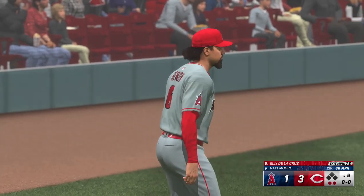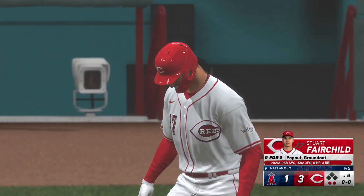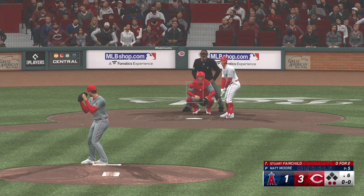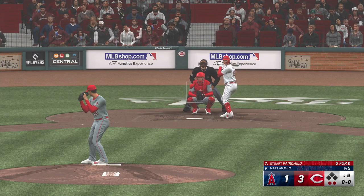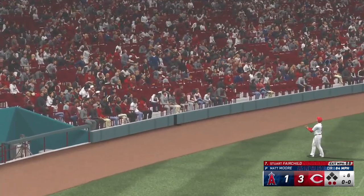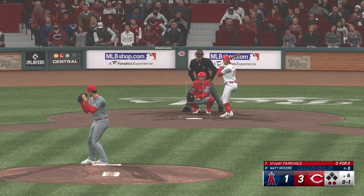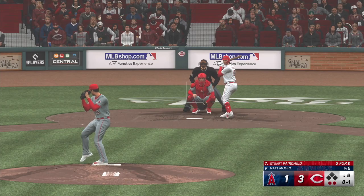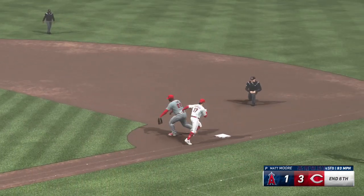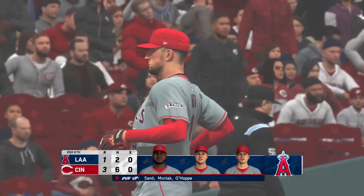Up next in Cincinnati, the center fielder, Stewart Fairchild. Digging in, it's the speedy outfielder. And first offering is fouled off. Out to short, Neto. To first, and it's a 1-2-3 inning. Nobody left for Cincinnati, and the score stays 3-1.